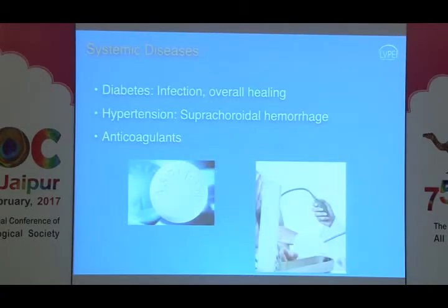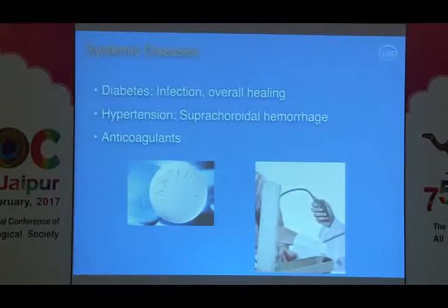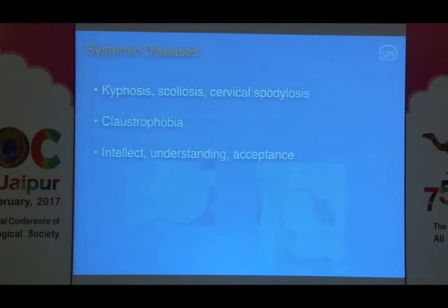Of course, you want the diabetes to be controlled well so that the healing is better and there is less chance of infection. And hypertension control is very, very important because it is also a predisposing factor for suprachoroidal hemorrhage. Anticoagulants must be stopped because they increase the risk of bleeding.